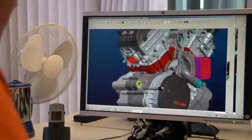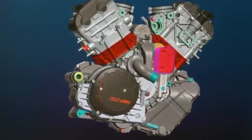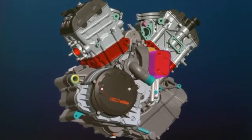The challenge was to make a V2 motor with 1300 cubic centimeters and over 180 horsepower, rideable for everyone. We already knew the potential of the RC8 engine. The first tests soon showed that we would be able to find the perfect setup for the Super Duke R, as well as for the adventure.